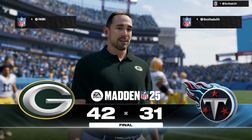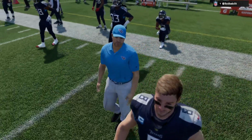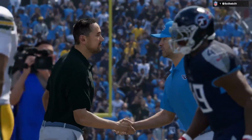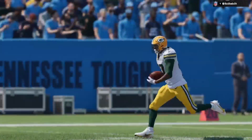They try to finish off this drive with 6 points. So, it's a win for the Packers. They continue their winning ways in the month of September. They're off to a 3-0 start.